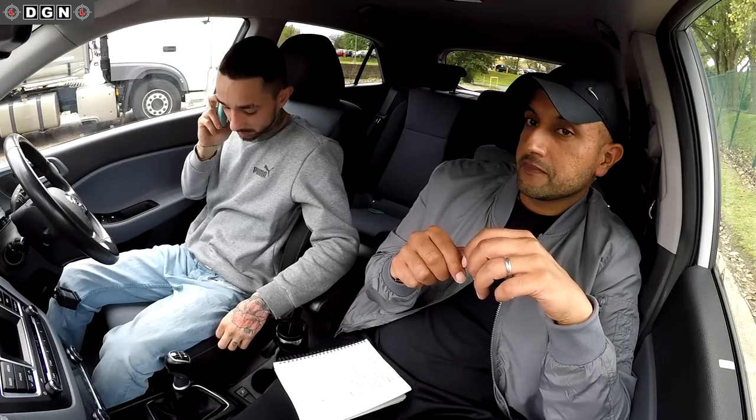Right, then. No worries. So, you know when you turn right at a roundabout? As soon as you get to the second exit, mirrors, which mirrors?